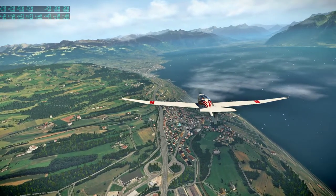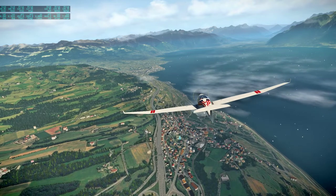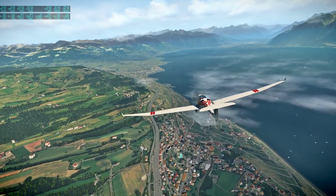So, actually, in Flight Sim, I think the very first photo scenery I ever got was Switzerland. No, 12, for obvious reasons. Very dynamic sort of place.